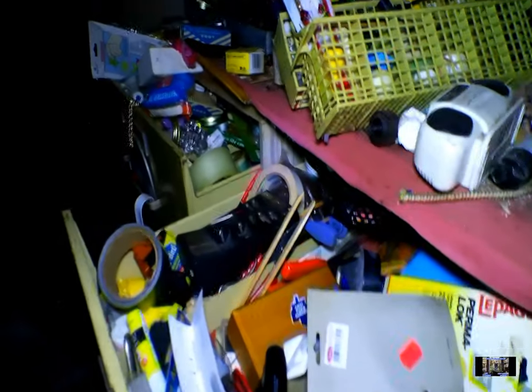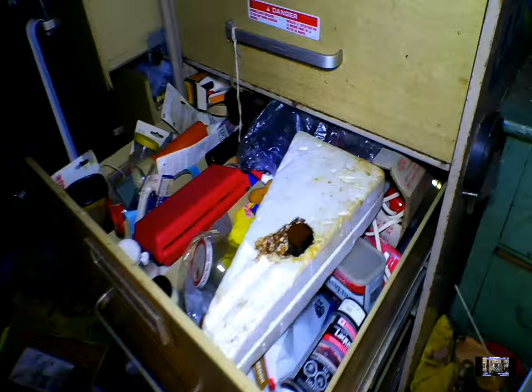Look at this. Everything. Hats. Just full. Every drawer. Even some jewelry down here. Okay. Even this shelf. Get into there because the roof fell down. The Hamburglar.